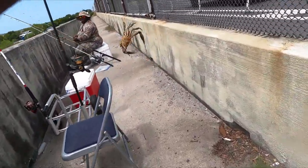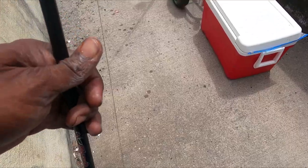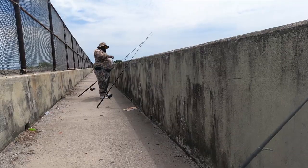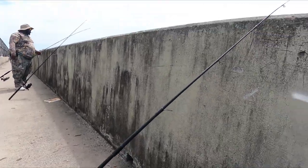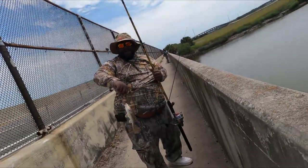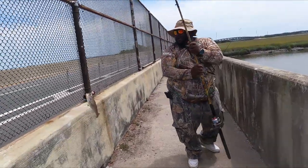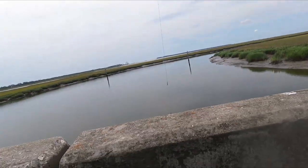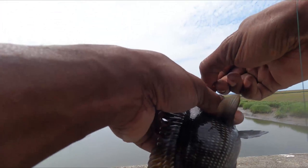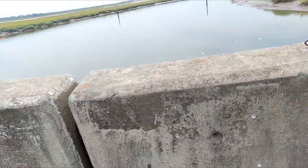This one? Rusty crab. A whiting. Small, but it's a whiting. That's what we're trying to get. Right there. Got it? Yeah. Another whiting Greg got. Nice size one right there. Wow. Got a black bass out of here. Crazy.